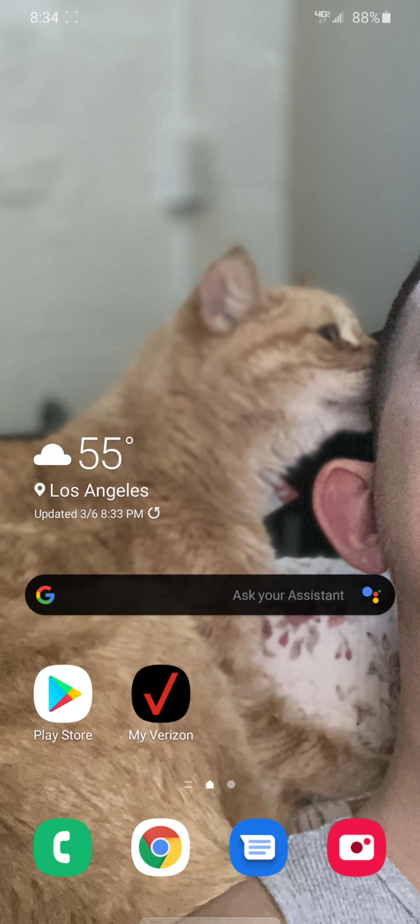So, if you look in the top right of my screen, you'll see where it says 5G, or 4G, excuse me. I'm currently on 4G. I just got the Samsung Galaxy S20 Ultra today, and I wanted to try it out since I live in a 5G market.